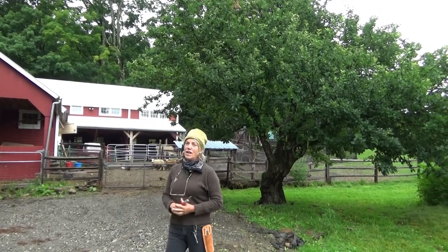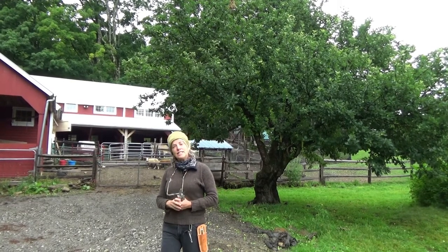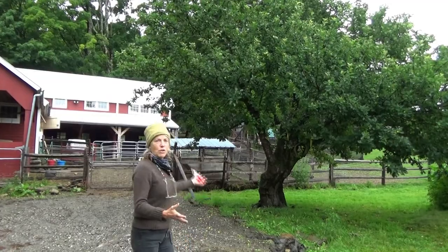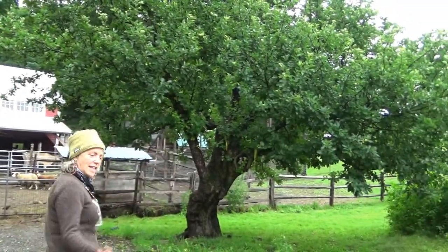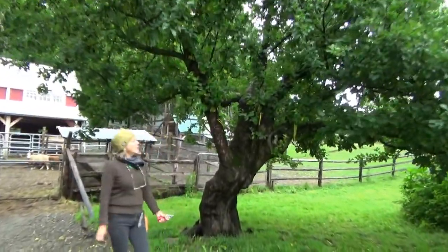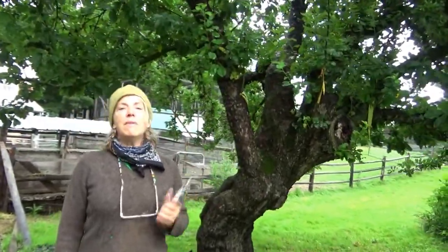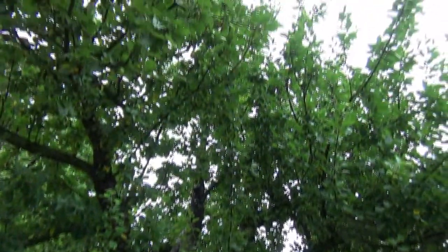We are now in mid-July, and I want to take you around and see some of the things that we visited earlier in the year. So here we have the barn, our old apple tree, and come closer. So you can see with this tree, there are many, many apples on it. They are doing really well.